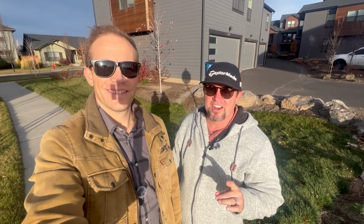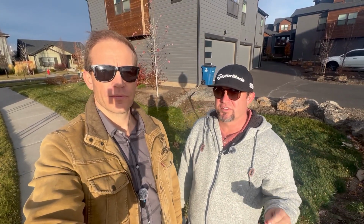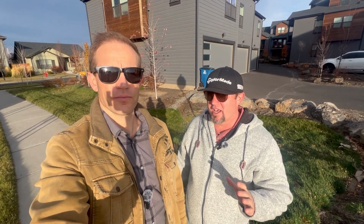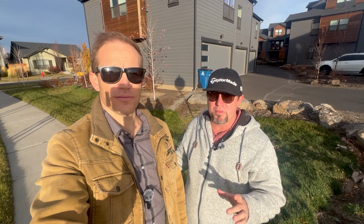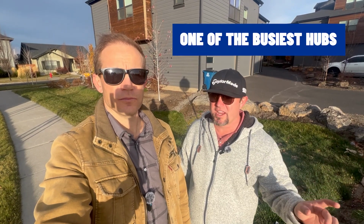We're in the Calaveras condos here. These are right off of Empire. We're still in the northeast side of town, the Boyd Acres neighborhood. So these condos, most of them range from the high $400s to $600,000. They're mountain modern, they're calling them. They're beautiful inside. We are in one of the busiest hubs right here.